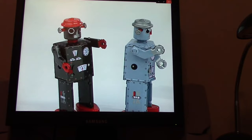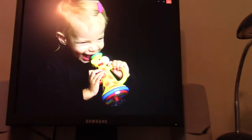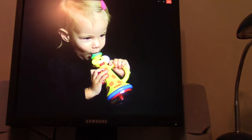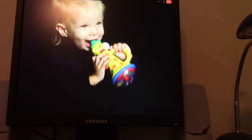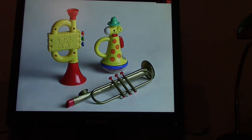Now it's time for another instrument montage. Now the little girl is playing a giraffe horn. It's called that because it has spots, like a giraffe. Here's a giraffe horn the little girl played, another horn, and a trumpet.